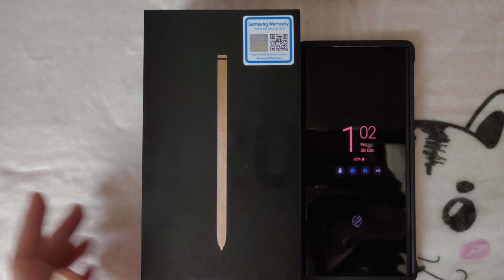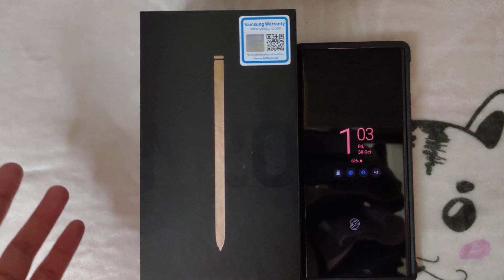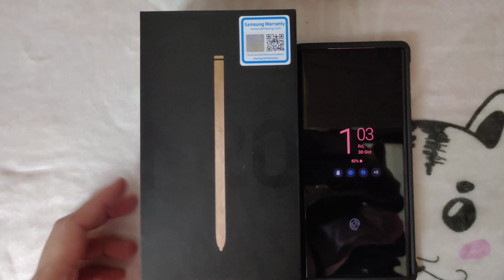And lastly is the color choices. Don't get me wrong, guys, ha? I love the Mystic Bronze. I so love it. It's actually one of the reasons why I bought the Note 20 Ultra 5G, because of the elegance of the Mystic Bronze. The only thing is, konti lang yung options mo to pick kung anong color ang gusto mo. Wala masyadong color choices, no? 3 colors na nga available sa Note 20 Ultra 5G. I hope they release more colors, more options, more choices for the consumers.